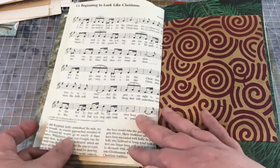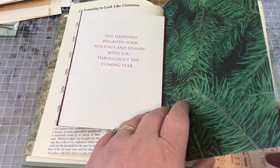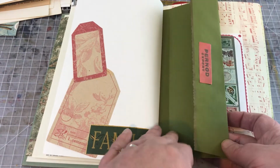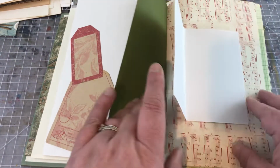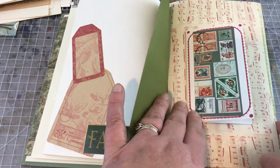Some sheet music, this really pretty handmade paper, the inside of a greeting card. These are really beautiful envelopes with the deckled edge I got at a thrift store back in the day. These are name placeholders, I guess, for the dinner table. I got these at a thrift store.